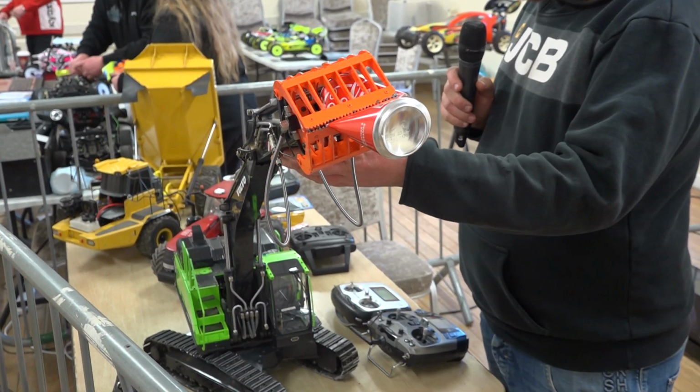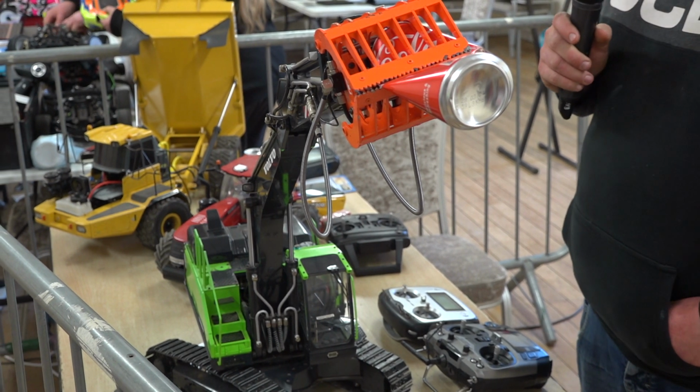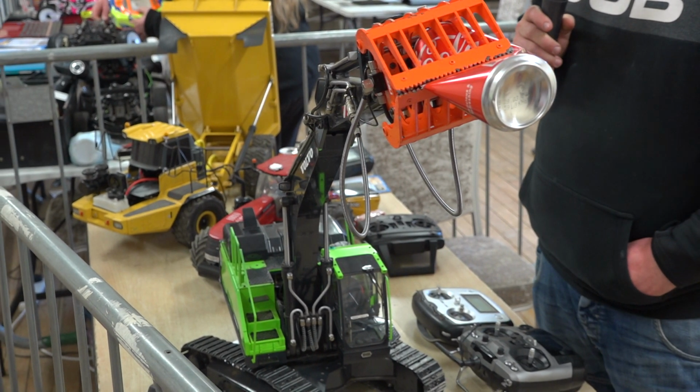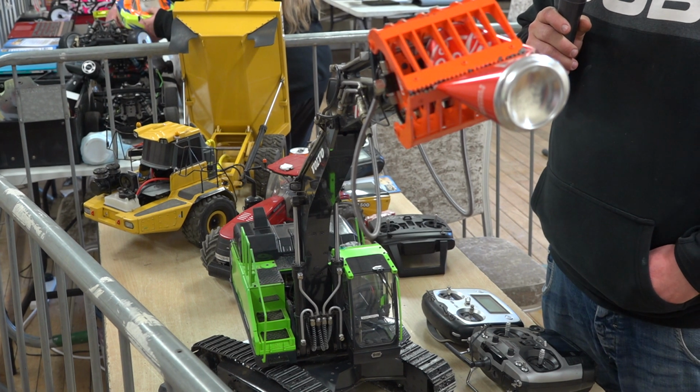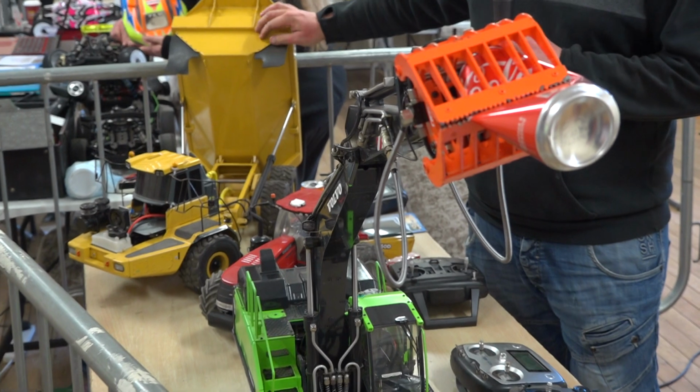Got into this RC stuff about 7-8 years ago. This excavator was built from scratch. It is fully hydraulic, works on high pressure oil. It's fairly impressive. Lights work. Then we have the dump truck behind it, built from total scratch.